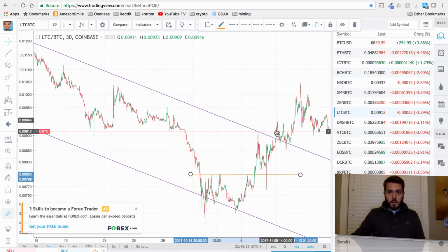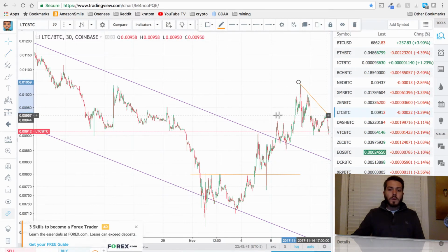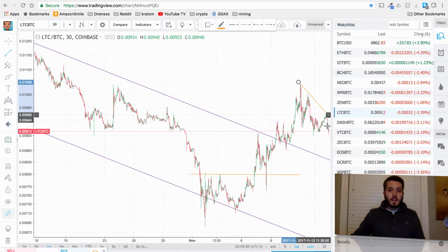We've seen a few tests. It almost created like a little churn pattern there, kind of a bit of a wedge pattern, and then popped right up nicely. Now we're seeing a little bit of exhaustion, but it is churning up, and I think possibly winding up to present us with a pretty decent bull run here, potentially in Litecoin.